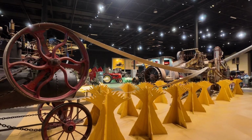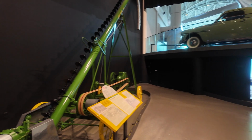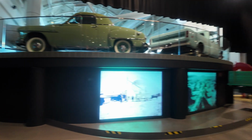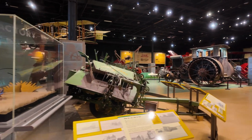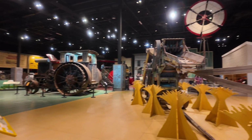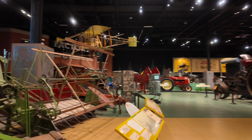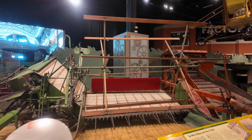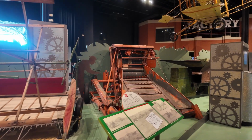I'm guessing these machines were used for harvesting hay. That would be my guess. I'm not reading all the things. Steel elevator. I'm drawing something up. Oh, this stuff is so cool, man. There's even a big windmill up there. What do we got over here? Tractor binder. No idea what that means. It's all in your harvesting of grains and hays and stuff like that, I'm sure.